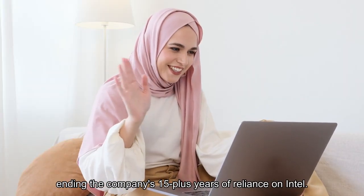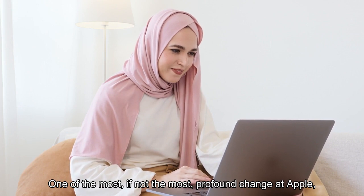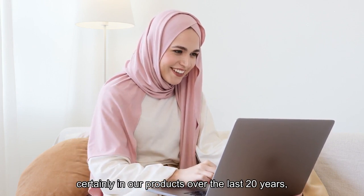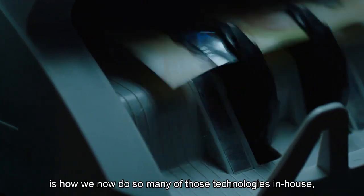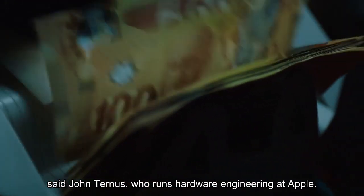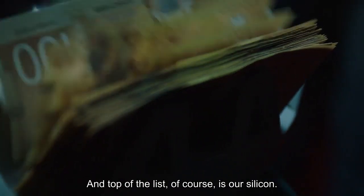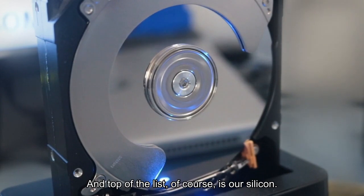One of the most, if not the most, profound change at Apple, certainly in our products over the last 20 years, is how we now do so many of those technologies in-house, said John Ternus, who runs hardware engineering at Apple. And top of the list, of course, is our silicon.